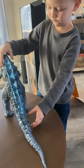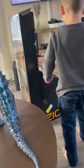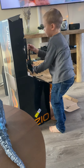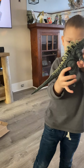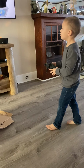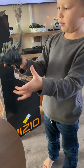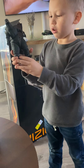Who else did you get? Do you have another monster in there that's not a dinosaur? Let me see. Yep. And it is Winter Godzilla. Winter Godzilla. Did you get a couple of Godzillas? Yep, I got three. Where's King Kong? Oh, he's right there. You can easily see him. So Winter Godzilla lives in Christmas. Okay.